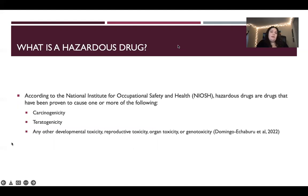So starting off, what is a hazardous drug? According to the National Institute for Occupational Safety and Health, or NIOSH, hazardous drugs are drugs that have been proven to cause one or more of the following: carcinogenicity, teratogenicity, or any other developmental toxicity, reproductive toxicity, organ toxicity, or genotoxicity.